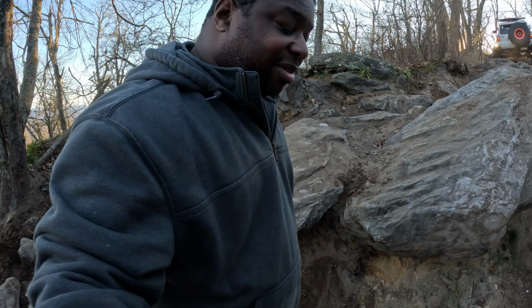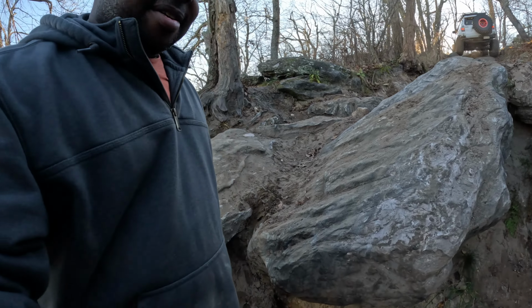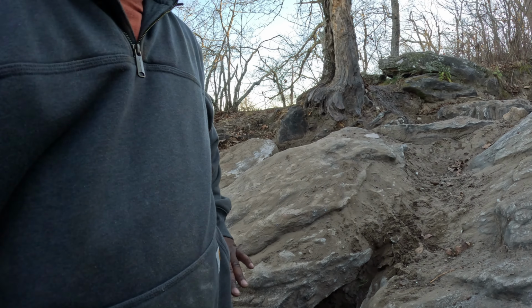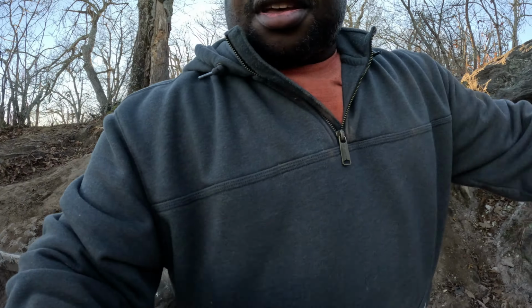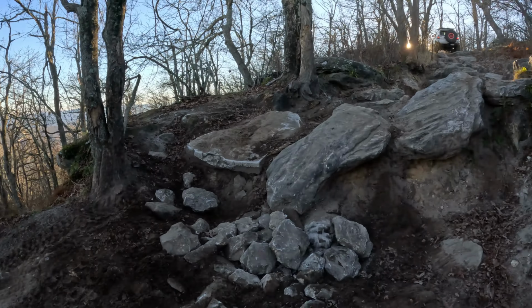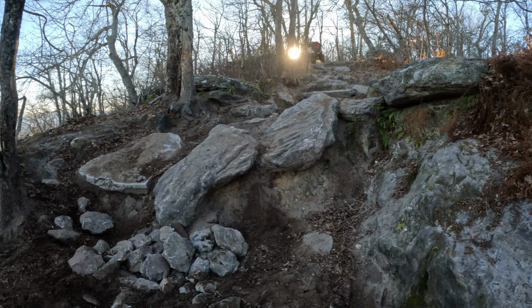It may not look like much on camera, but I'm 5'8", and the ledge you just went up comes up to my hip. If you can see that. That's insane. And this whole obstacle is crazy. Okay, back to the car.